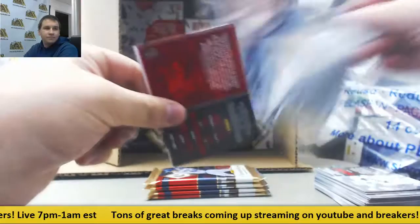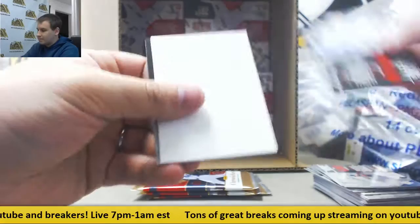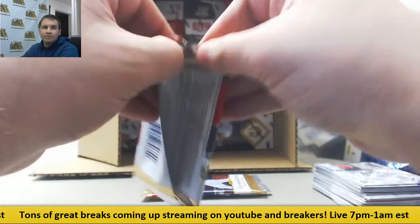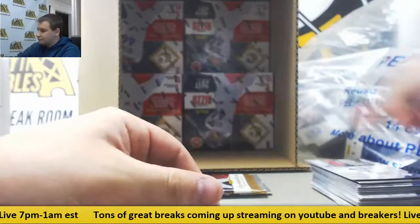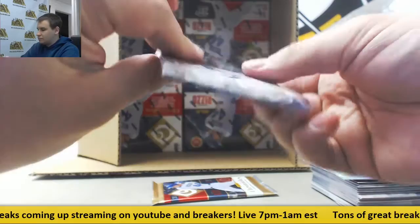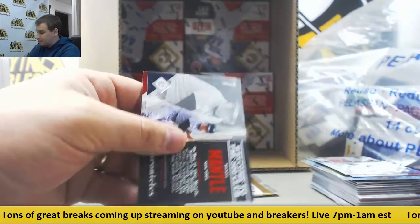Next up, $4.99, JT Riddle. Trevor Story, $2.99. Miguel Cabrera, and number to $2.99, Rizzo. Blue for the Cubs, Rizzo and Bryant. More base, and nice autograph for the Red Sox. Number to $2.99, Andrew Benintendi. 15 of 99 for that one. Nice hit right there.